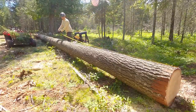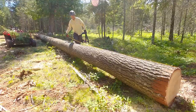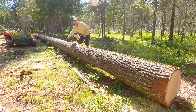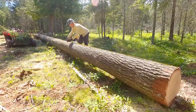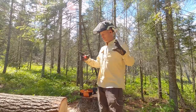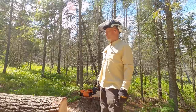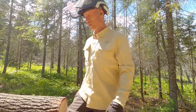Holy cow. When the log's this wide, it kind of throws off your idea of how long it is. It seems like the tape measure is wrong. That's 12 feet. Wow. Yeah, man, when you get a log this big around, it really messes with your brain geometry, you know what I mean? That looks like it's 9 feet long, 8 feet long. That's 12 feet. I mean, it's possible my tape measure shrunk overnight.